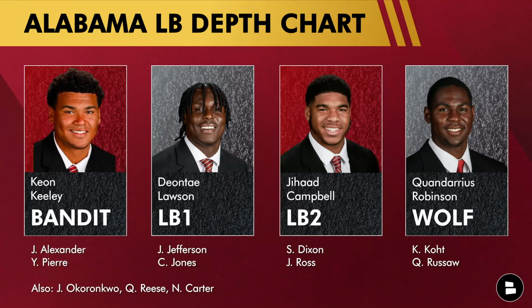Linebackers in a pretty unique spot. First, the bandit and wolf positions, which are edge rushers mostly. There's some blending involved there in terms of how they get utilized. But there's a lot of young, unproven talent, right? Keon Keeley, Quandarius Robinson, Keanu Coate, Quay Russaw, Jeremiah Alexander, Yanze Pierre.